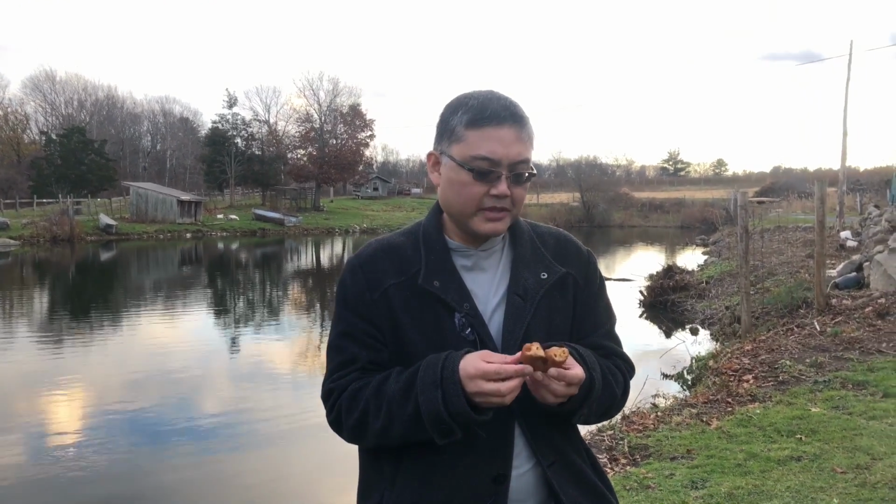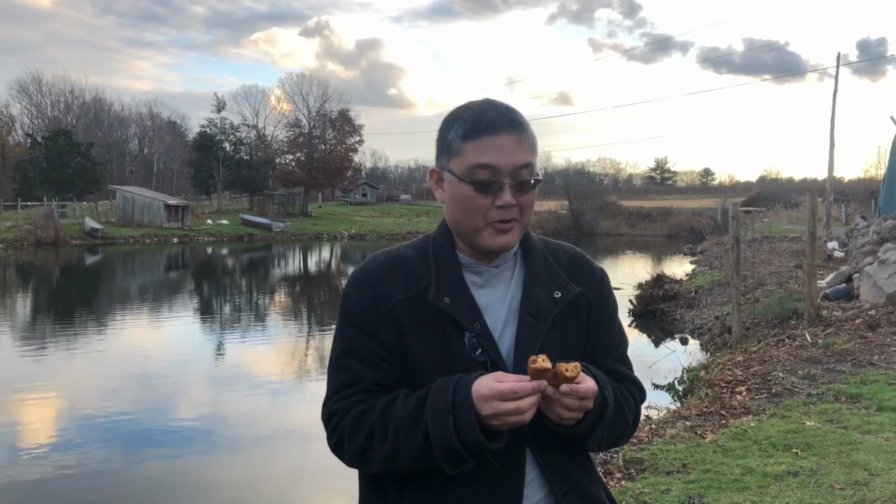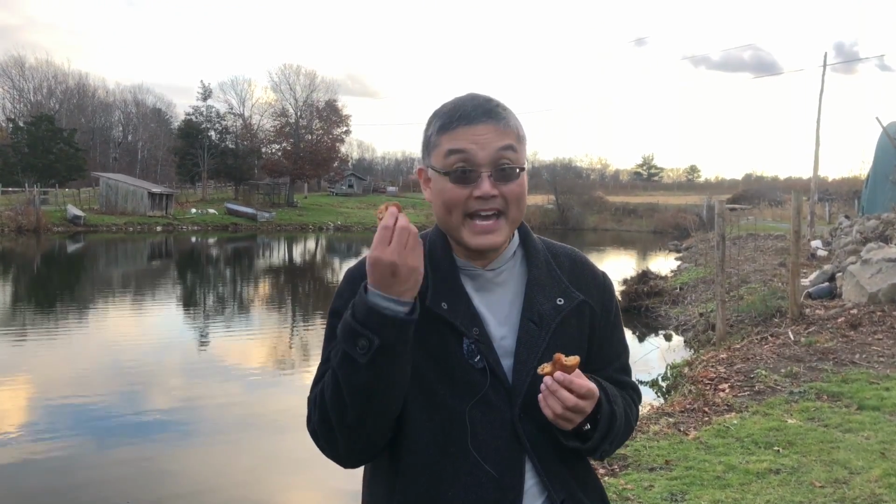One of the things you look forward to in the autumn in New England is a freshly made cider donut. And this place is definitely making them fresh. I just watched them pouring the batter into the oil, and the donuts just float along in their little oil bath until they flip them out. And they put them right in a bag and hand it to you. So this is as fresh as it gets.